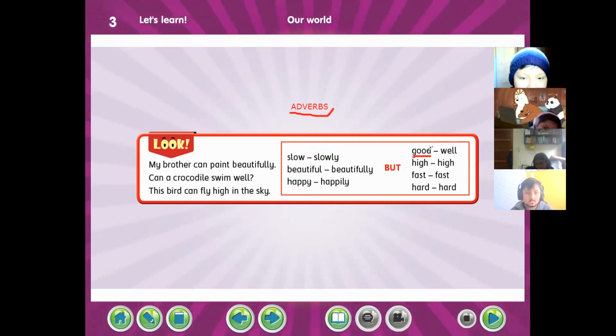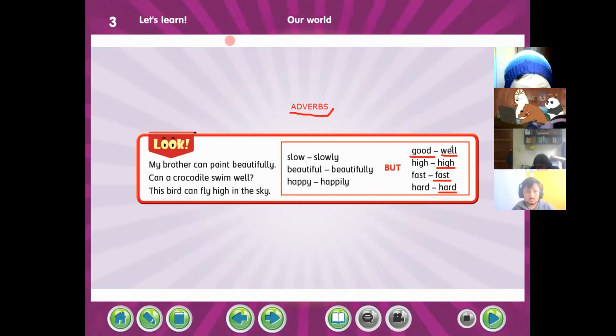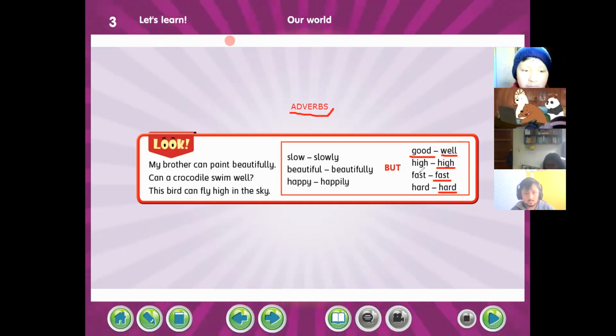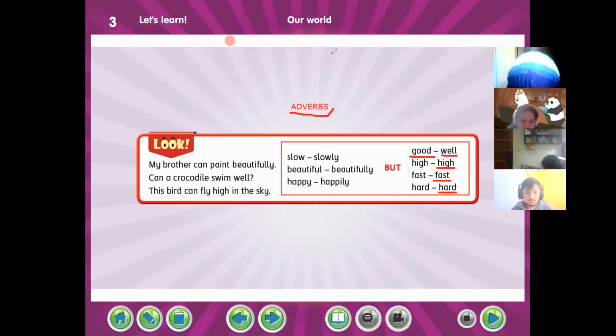Let's continue. Good is an adjective. The adverb, well. High is an adjective. The adverb, high. Fast, adjective. The adverb, fast. Hard, the adjective. The adverb, hard. These adverbs are irregular. In Spanish, good es bueno. Well, bien. High, alto. El otro high, alto también, pero como adverbio. Fast, rápido. Fast, rápidamente. Hard, duro o difícil. Hard, duramente, difícilmente. In Spanish, okay, are very similar.